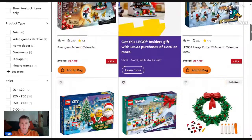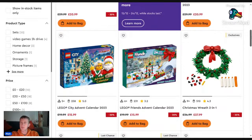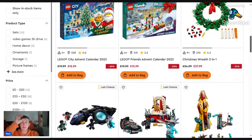You can see the calendars, they're on sale, and the Christmas Reef 2-in-1, that's still on sale as well. So that is 20% off. I'm looking at the wrong bit. John Lewis over in the UK has 20 to 30% off a lot of the sets, so we will be having a look at those as well. This is just going to be a very, very quick run through.